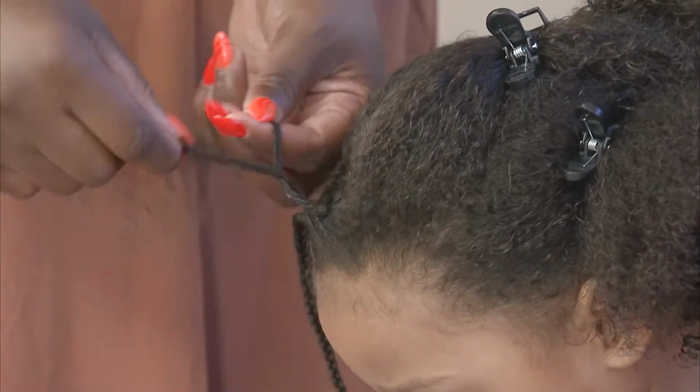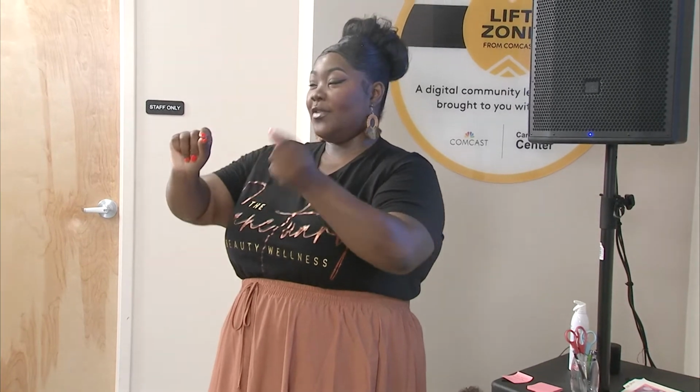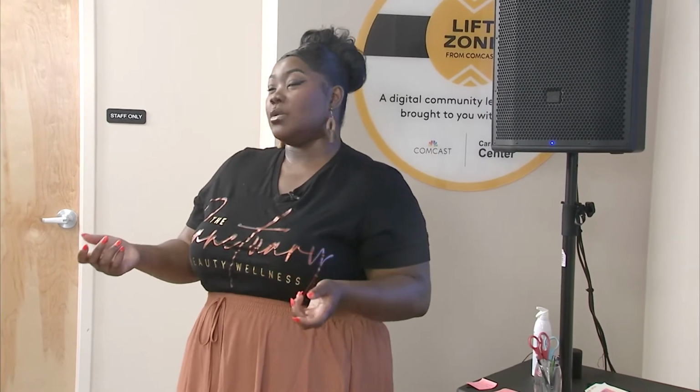If you twist from the left to the right like this, twist the hair, keep twisting it into itself, and then twist it and it'll give you more of a bounce. Versus if you just twist it naturally, it'll kind of fall and they won't stay in as well.